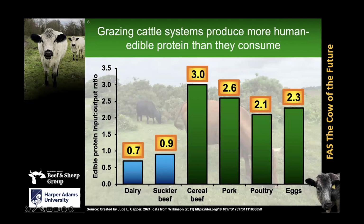But again, a complicated message, but some really nice work came out from Mike Wilkinson about 10 years ago. He looked at feed efficiency. Even in things like The Guardian, they often say, well, if you've got to eat meat, you should eat pork and poultry because it's more efficient. Well, if we look at the quantity of human edible protein going into ruminant diets versus pork and poultry diets, we actually see that dairy cattle and suckler beef produce more human edible protein than they ever consume. So in an efficient grazing ruminant system, we do not have the competition with human food that's often cited.